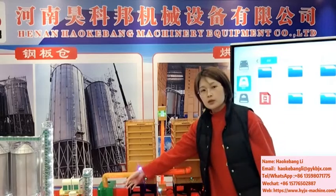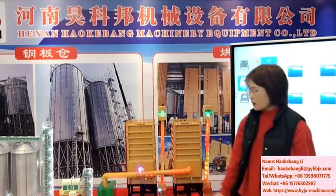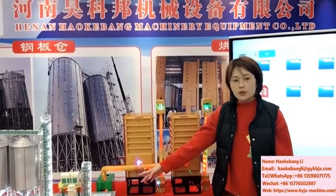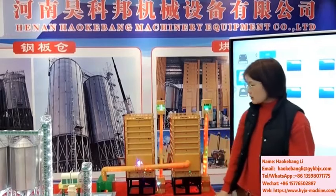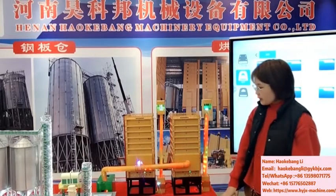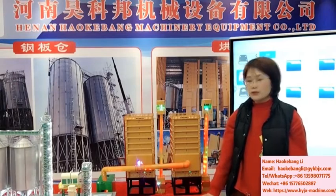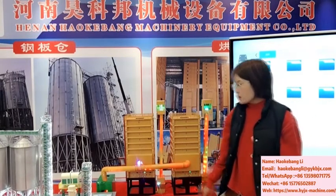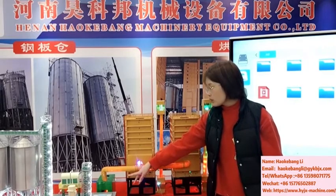And for this green hot air stove, the fuel can be coal or wood. And if you want to use rice husk, it's also fine. We need to add a small fan and a small hopper at that stove. And also, if you want to use gas or diesel as fuel, then we just need to change the stove to a burner, a smaller one than this.